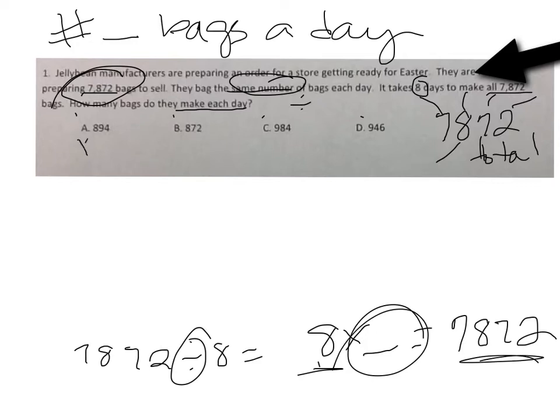So I'm going to take 894 and multiply it times 8. Now, 4 times 8 is 32. Well, right now I'm okay because it ends with a 2 and I have a 2. 9 times 8 is 72, plus 3 is 75. Now, I already have a number that's off right here, so I'm not going any longer with A. I know A is wrong. I've proven it by the tens digit.